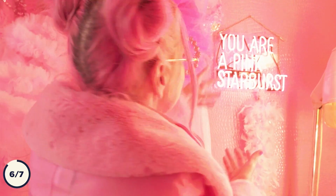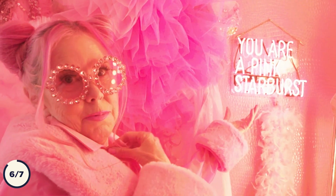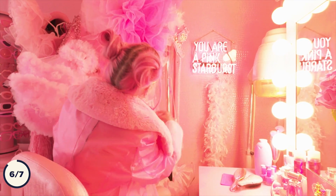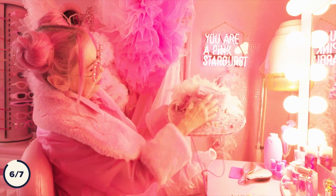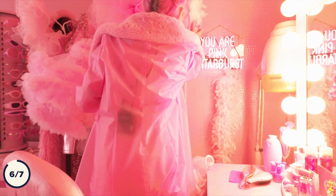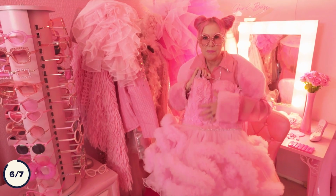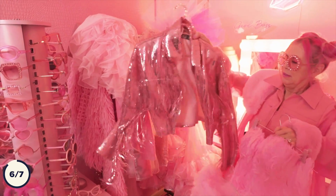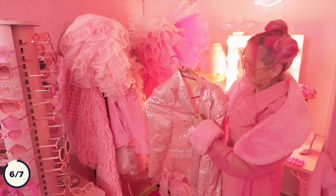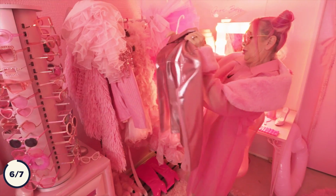And then all this, I'll say, you are pink starburst, custom. Because I am a pink starburst. And then this is all my costume stuff, my hats, like this custom hat made just for me, fun, fabulous. Did a photo shoot in this, which is like, oh my gosh, flamingos. Oh, this is sort of rock and roll, wow. All sequin jacket, which you can never have enough sequin. This sequin, oh my gosh, jacket.